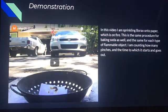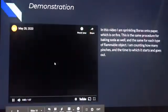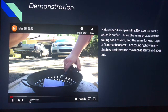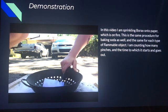So here I have a demonstration. I'll just show a couple seconds of what me and my sister did. I'm basically sprinkling borax onto the paper, which is on fire, of course, which was the gel. This is the same procedure for the baking soda and the same for each type of flammable object. I'm basically counting how many pinches it takes and the time at which it starts and goes out. So right here we can see she's going to light it on the gel itself. It's going to start the fire.